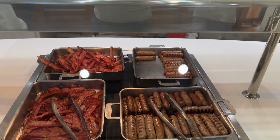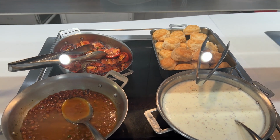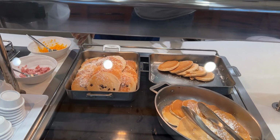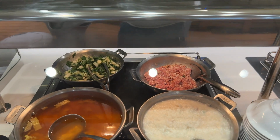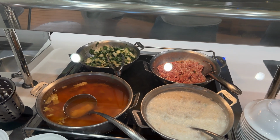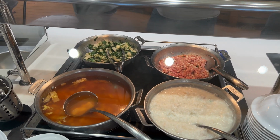Got bacon and sausage. Some gravy biscuits, grilled tomatoes, lots of good stuff. We got some regular and chocolate chip pancakes. And then we have some congee, corned beef hash, miso soup, and bok choy. That's an interesting combination of things here at this station.